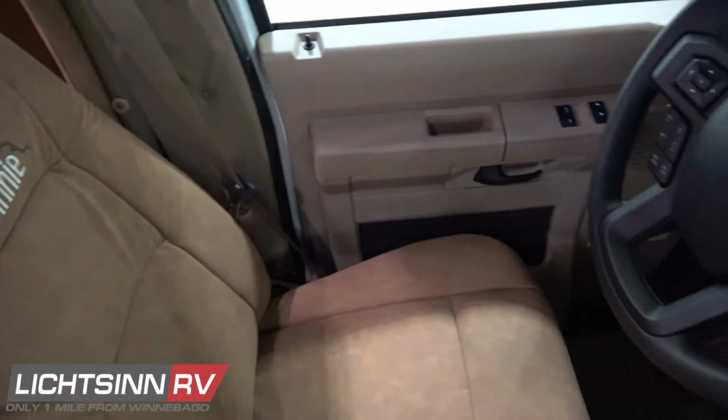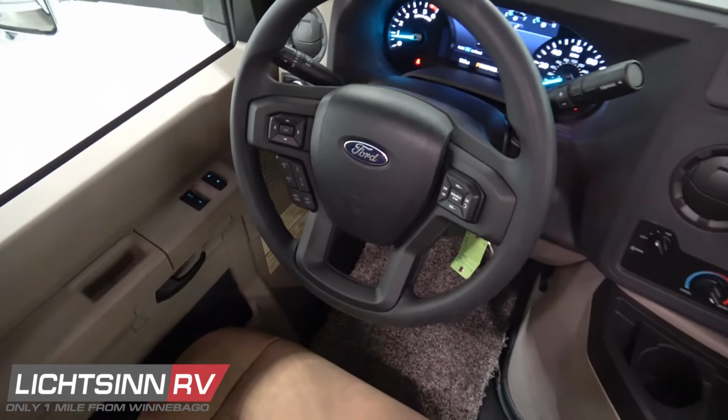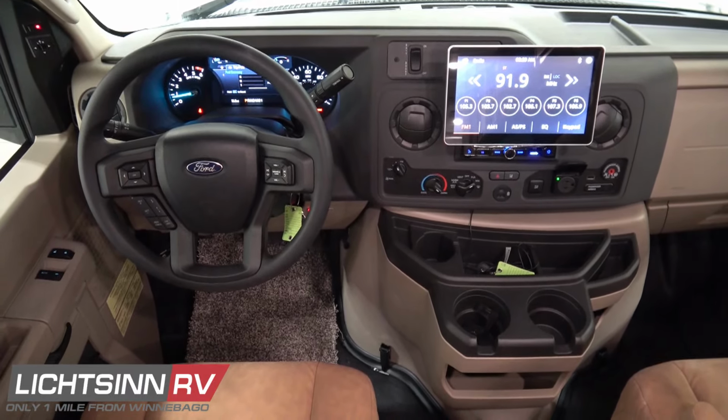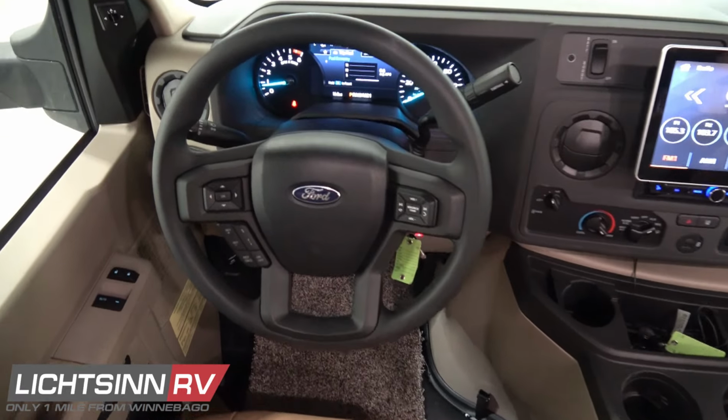With us offering every Winnebago product, we can provide you that unbiased opinion. Tilt and telescoping steering are provided up front. Controls for the Ford instrumentation cluster off to the left, off of the thumb wheel on the steering control, and then the upgraded larger infotainment radio off to the right.